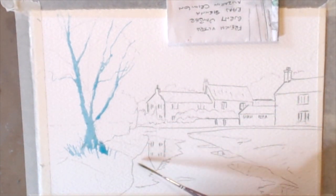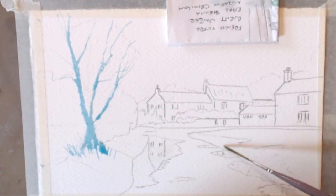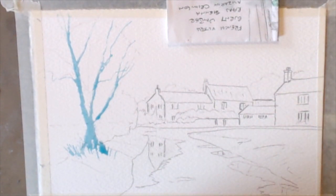But there's some puddles on it. It just rained. And there's some lovely reflections coming right from the houses up there. And I thought, I'm going to go at that. So off we go. Let's have a go, shall we? Let's see how we go.